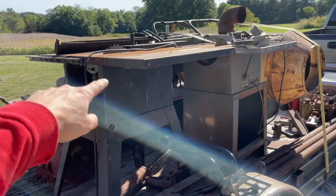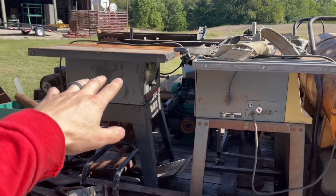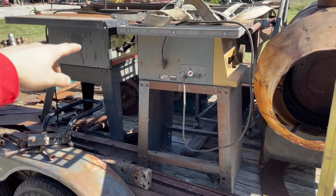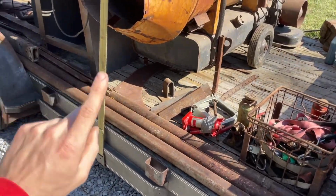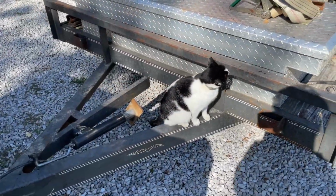I picked up both these table saws for 10 bucks a piece. I'm going to resell these. I probably could get about 100 bucks out of them, so that'll be a quick turnaround. Some miscellaneous stuff here. These long tubes I got for $1. What do you think? Too much junk?